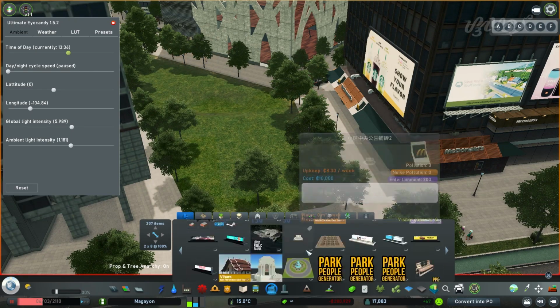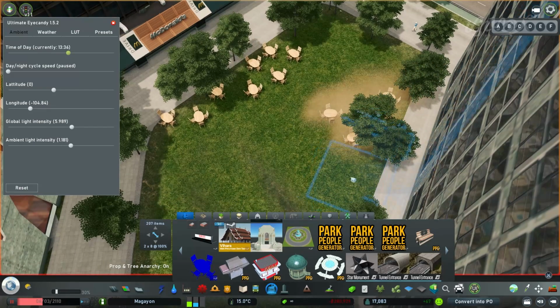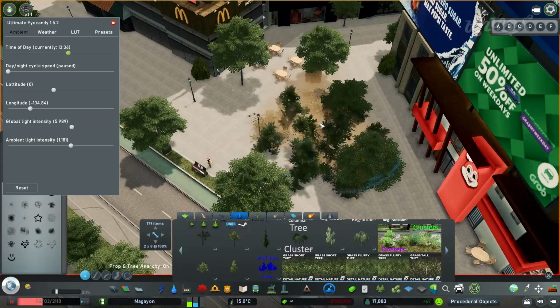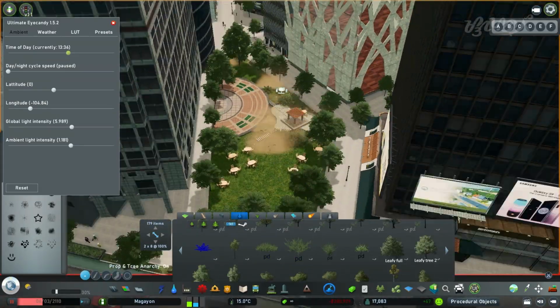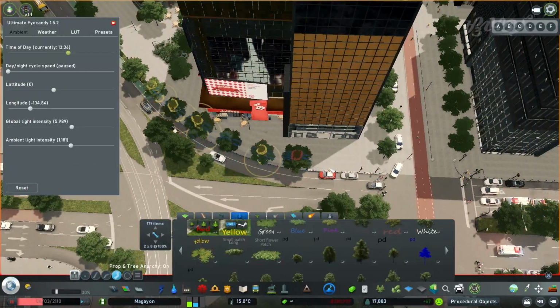I am not going to be detailing this anymore. I'm very poor at landscaping. That is what I need to improve on, and maybe in another series I would be focusing more on that. But yeah, just keeping it natural and organic in growth is quite nice.